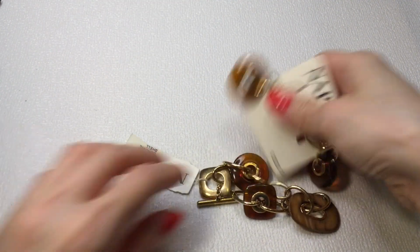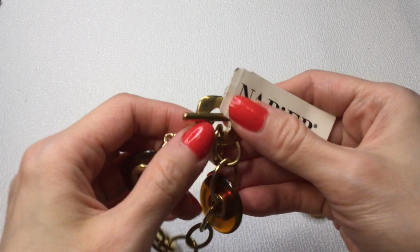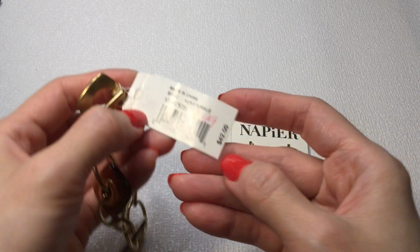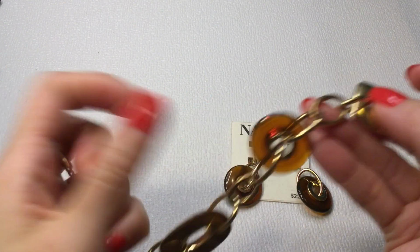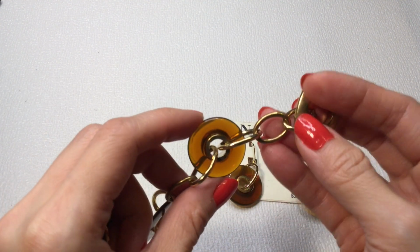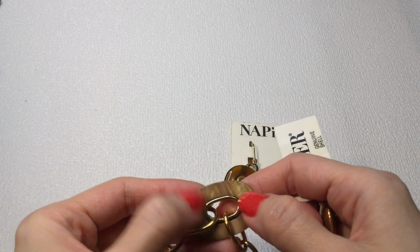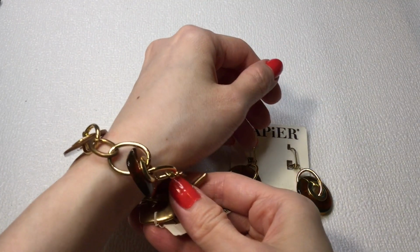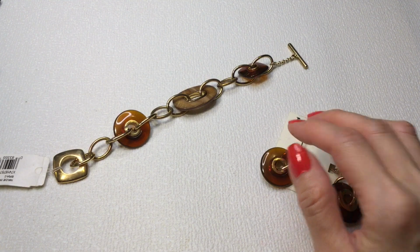Okay, next we have something in a baggie. And, oh, it's two things. So it's a set by Napier, really nice. So we have this bracelet. And it was originally $42, marked down to $20.99. But it is gold tone. And then we have a plastic circle here. And then this looks like shell, possibly. Really nice. Nice bangle. I mean, nice bracelet. So let's get a measurement on this guy.